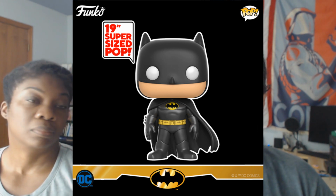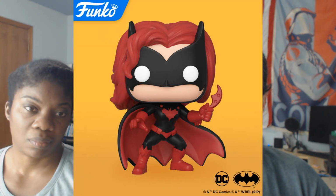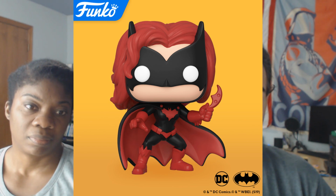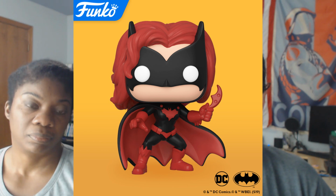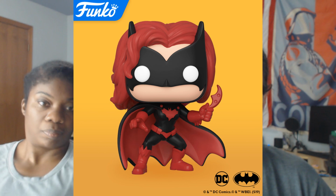Now, this is Batwoman, who's in red. She's got red hair. I don't know too much about the modern Batwoman. Me neither. If it's from the 60s, I know a little something.